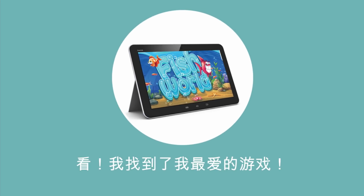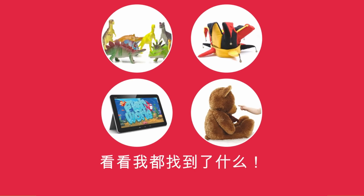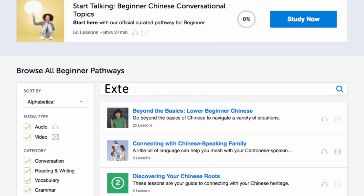These are simple, one-line per page books, and all of the translations are on the lesson page. Simply look for the extensive reading pathways in the lesson library. You can also download these books as PDFs and print them out.